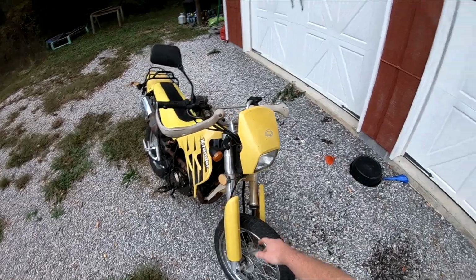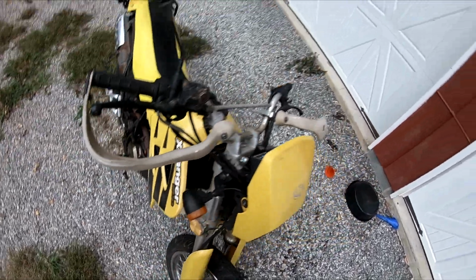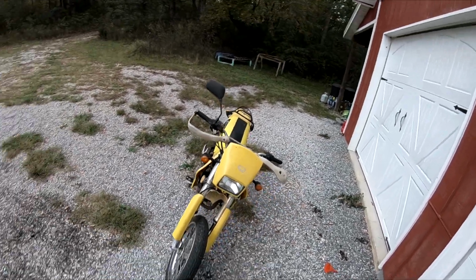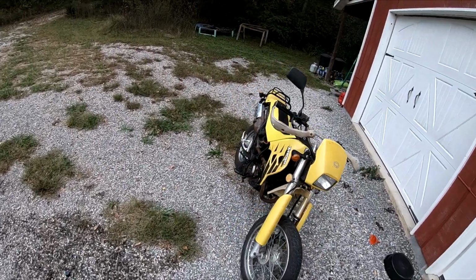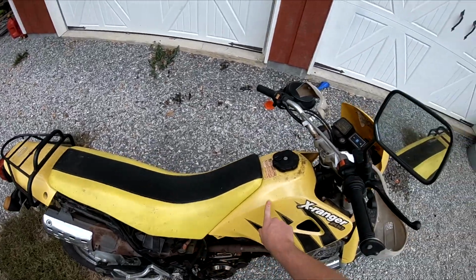The front fender broke off. My buddy touched it, literally touched it, and it broke off. It's very old and brittle. Clearly it's been sitting in the sun because it's faded in some areas. Like, I'm sure the plastic was supposed to be the color of the seat, but.